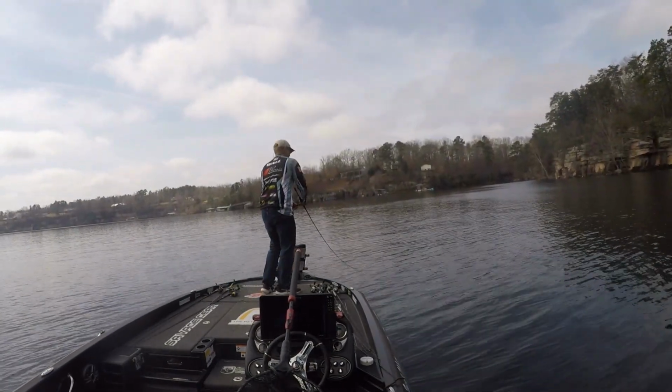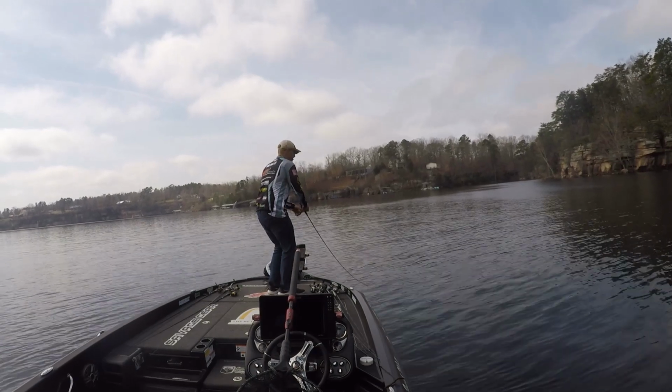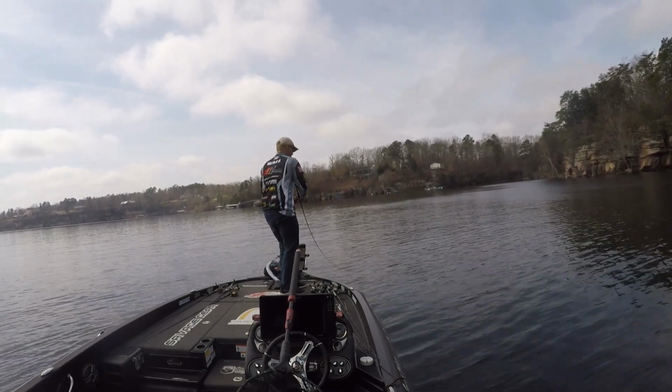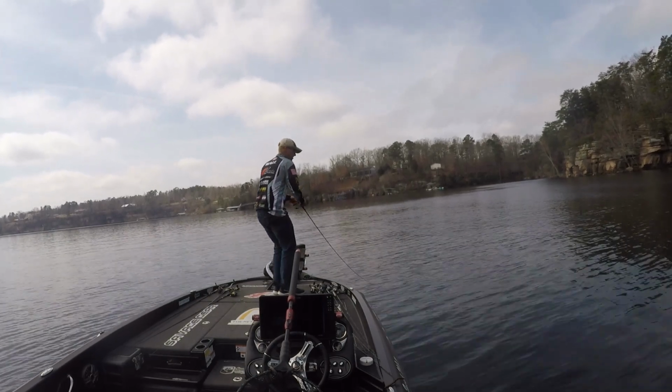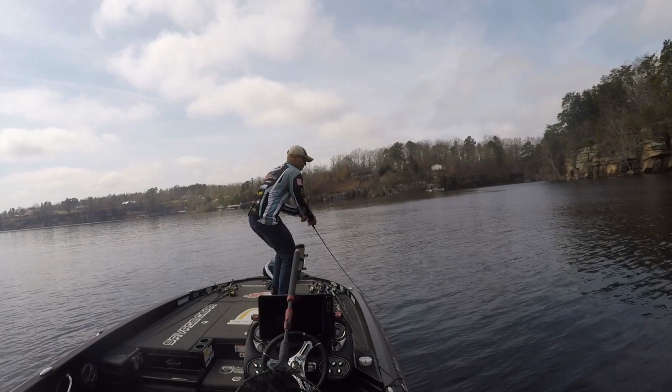So I think around 10 o'clock, I had 3 or 4 keepers in the boat, including that one I had caught prior on the point. So I was like, man, this is actually something. I think this is a pattern. And so I started running around looking for more stuff like that, just totally abandoning the points.